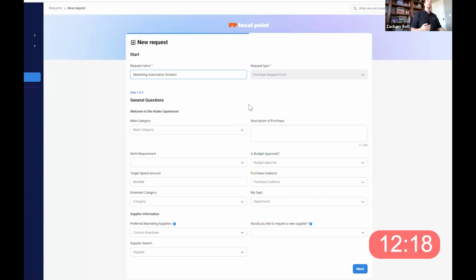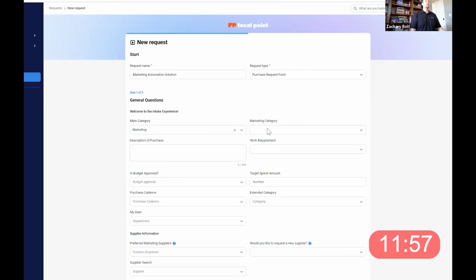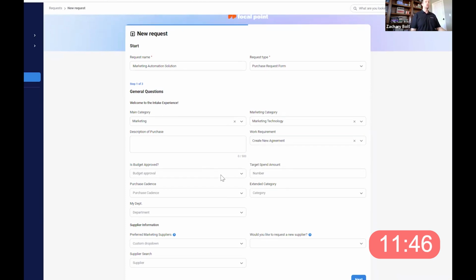Every request type or form may look different for you and your company. Most of our clients have between 3 and 5. Some, as Anders talked about, one of these really large providers have as many as like 15 to 20 plus types of forms. And so that's when that search comes in really, really handy. So we have a lot of integrated data elements here. So we're able to, in very bite-sized chunks on the front end, present to the requester user data and information. So here you're seeing I'm interacting with an integrated, from a third-party system, my category tree. This is marketing technology. What do you need? New agreement. So that can kick off a contracting process inside of Focal Point.